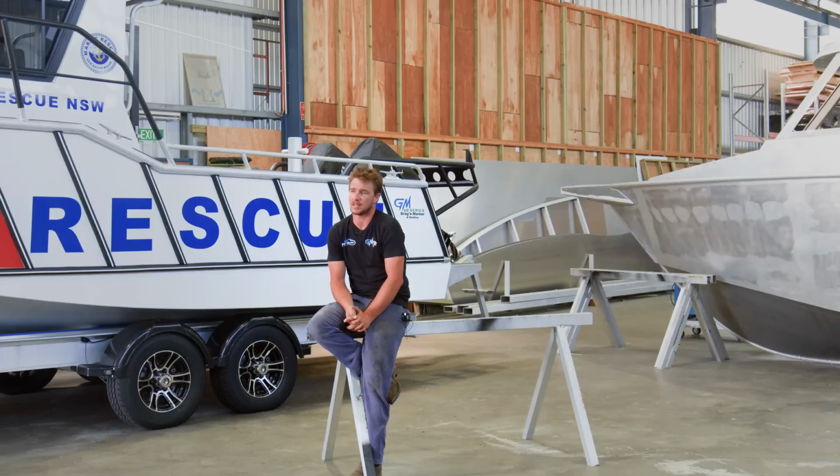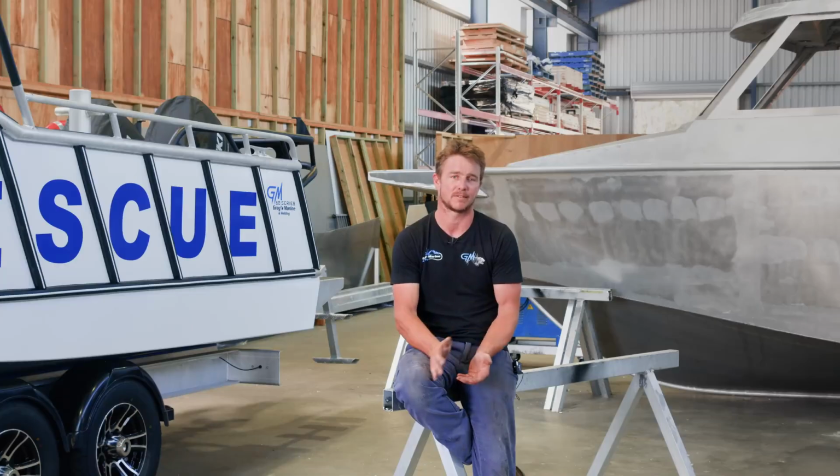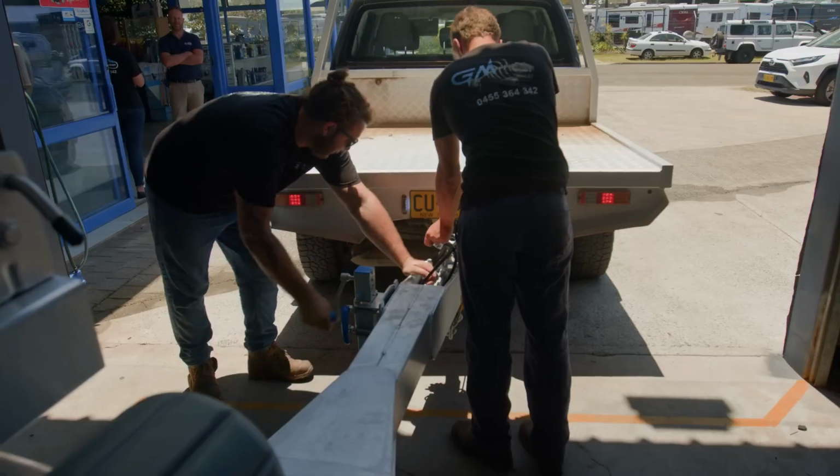Future plans are to take the whole shed and have a big range of boats going at once, like a production line. From start to complete fit out, everything, a finished product so the customer can wheel in, pick his boat up and go straight on the water.